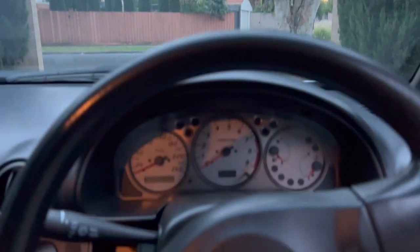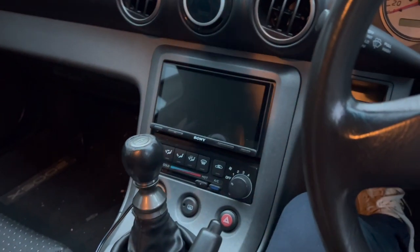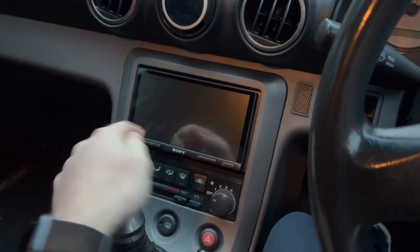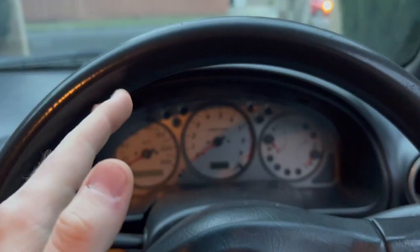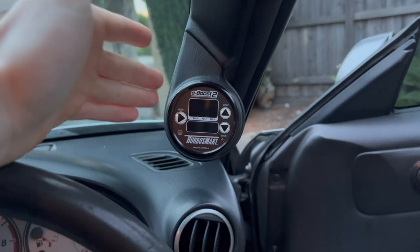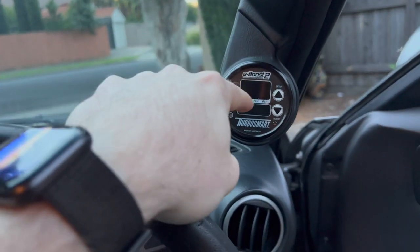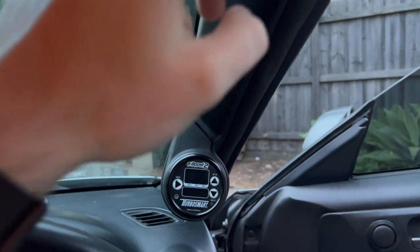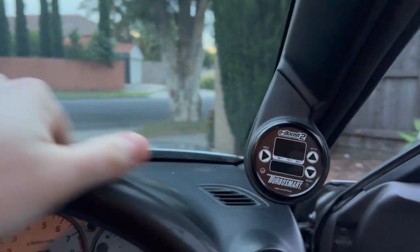So the driving position is one of my favorite things in this car. Everything is extremely close to you. I've obviously upgraded my radio, but the radio controls are literally reachable straight from the gear knob. Same with the aircon controls. When you're looking through the windscreen, you can see your gauges really clearly. These actually came factory with a boost gauge, which has been swapped out for my TurboSmart eBoost boost controller. It still retains factory boost. This is actually a factory piece right here. So Nissan Silvias came out with A-pillar gauge pods, which nowadays is pretty illegal because it obstructs your view in some areas.